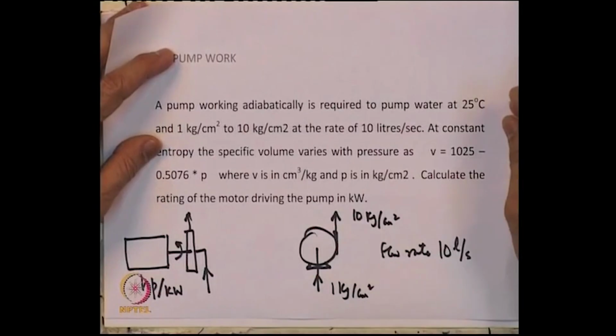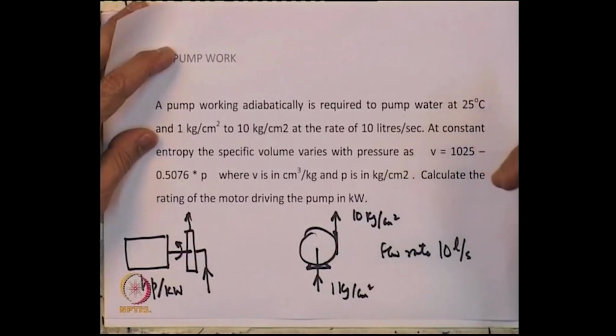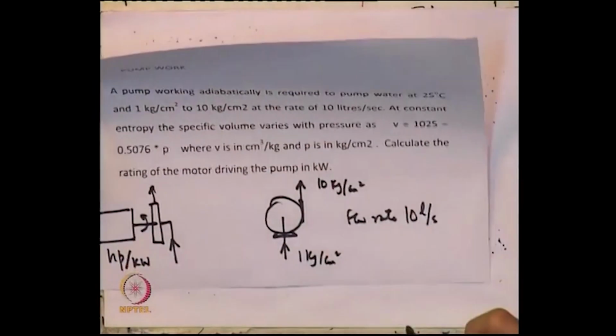At constant entropy, the specific volume varies with pressure. This comes from painstaking measurements of the equation of state. You get an expression V is equal to 1025 minus 0.5076 P, where V is in centimeter cube per kilogram, and P is in kg per centimeter squared. So, you are asked to calculate the rating of the motor driving the pump in kilowatts.